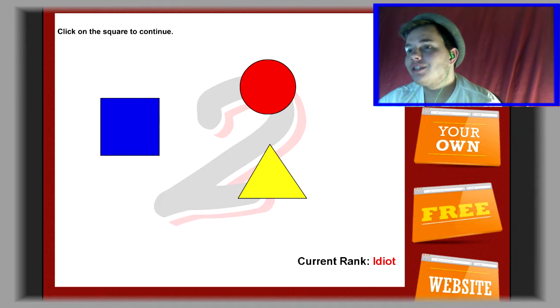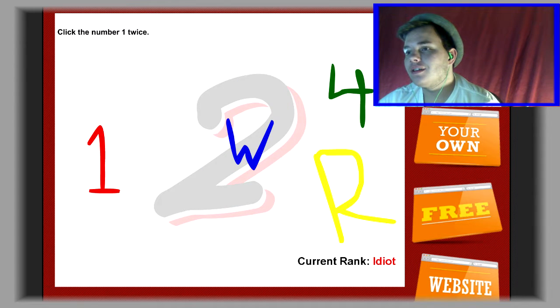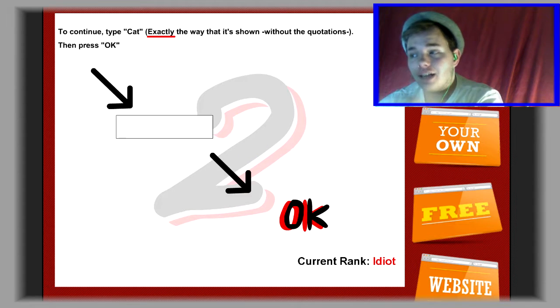Press the square to continue. Press the number 1 twice. I'm not gonna fall for it this time, guys. Yes, see? Not gonna fall for it. To continue, type cat, exactly the way it's shown without the quotations. Then press OK.